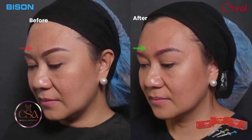Okay, so they're different from the dynamic wrinkle. The permanent wrinkle will have a different treatment or multiple treatments, because the damage is in the skin already. So the skin has already been creased from frowning. Unlike when you only have dynamic lines, treat it right away with your neurotoxin, and then you can prevent those permanent static lines.